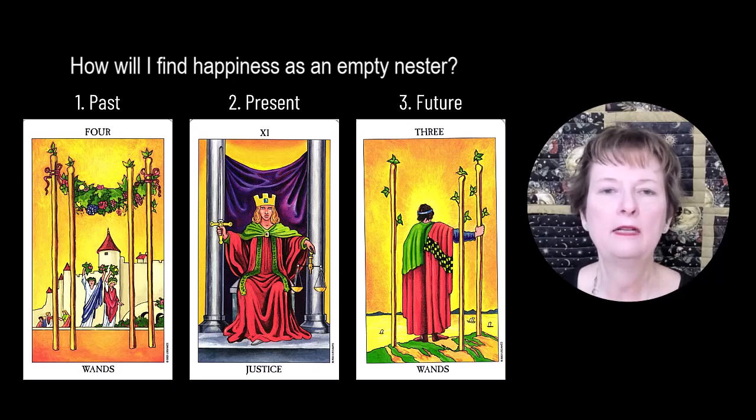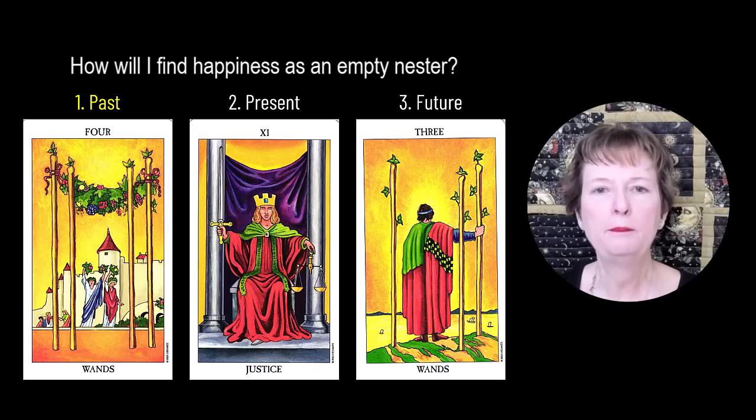Melanie drew 3 cards. In the past position, we have the Four of Wands. In the present position, we have Justice. In the future position, we have the Three of Wands. In the past position, the Four of Wands is about celebrations, and I interpret this to be that Melanie's son is graduating.